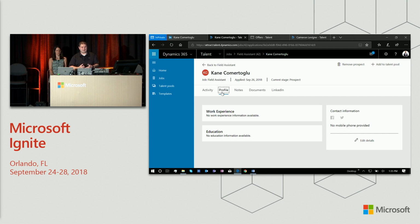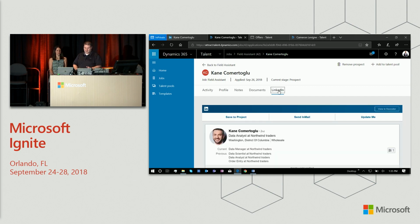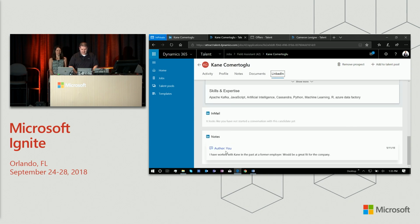Kane hasn't consented to anything at this point. I'm just capturing prospects for the job. But I do have his LinkedIn profile embedded. So this is displaying the LinkedIn profile. It's not the data structured into the Attract database right now until he actually goes through an application. So I can see that history, the InMail, any notes. Here, it looks like somebody's taken some notes. Any notes a recruiter has put on that in LinkedIn Recruiter are going to show here.